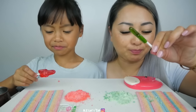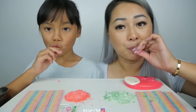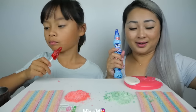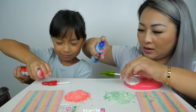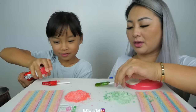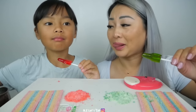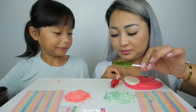The lollipop rocket is so good. I would even eat this by itself. Probably my favorite. You know what you can do, Emma? You can do this with this. Oh, I forgot to put the... Yeah. That is good. You have to try mine. Spray some. No, mine.